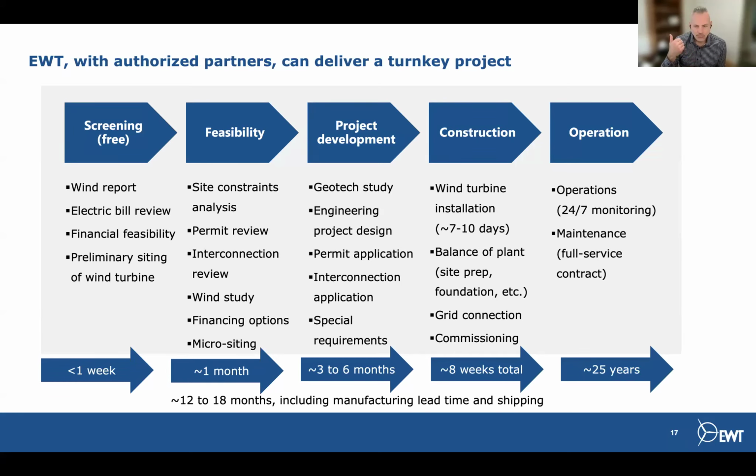And then you move into the operations phase, which, as I mentioned earlier, has an O&M contract for you that locks in your costs, and you can do that for the life of the project.